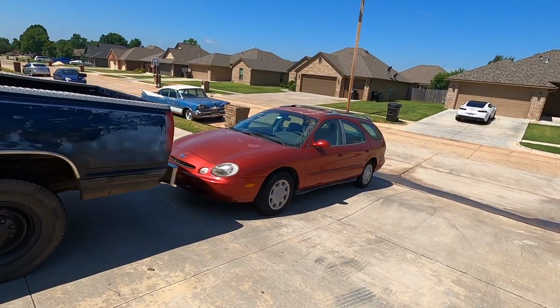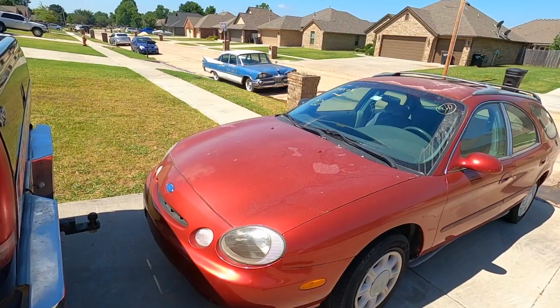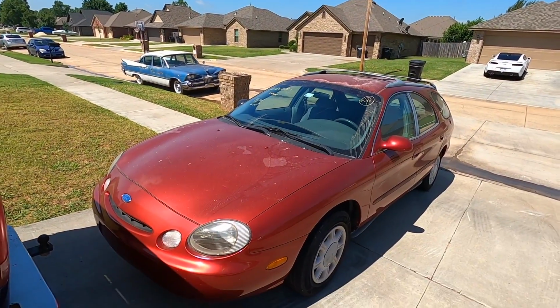So, boy, I got to move some cars out of here today, guys. Like, no joke. This place is looking ridiculous. I'm going to get a lot of these cars down to AR headquarters. I'm going to get all the writing off the windows real quick.